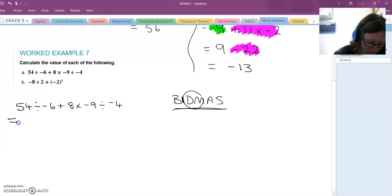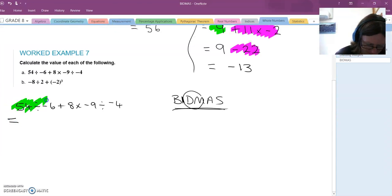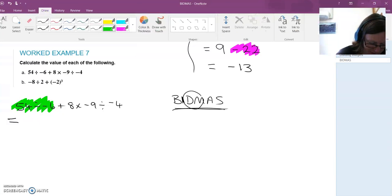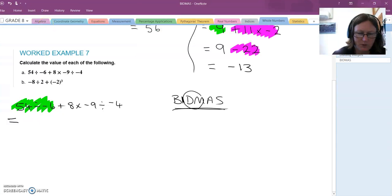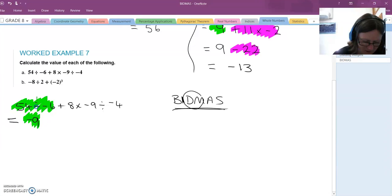So I'm going to do this first because it is the furthest on the left. So 54 divided by negative 6. Well, I forget the signs and I say how many 6s in 54? The answer is 9. And I've got a positive divided by a negative. Remember, positive divided by a negative gives me a negative. So the green bit becomes that. I then write down the rest. Haven't done anything to that, just write it down.